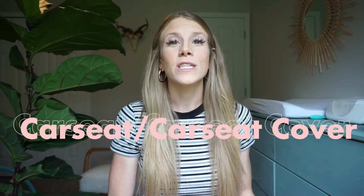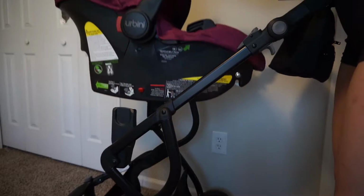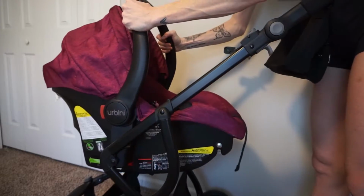So the second item that I'm bringing is the car seat and the car seat cover. For obvious reasons, I want to have her car seat with us when we travel. And her car seat actually attaches to her stroller, just clicks into her stroller very easily. So I'm going to be bringing both of those. Like I said, I plan on just wheeling the stroller right up to the airplane doors. They will check it for me, and then when we land, it will be waiting there for me.